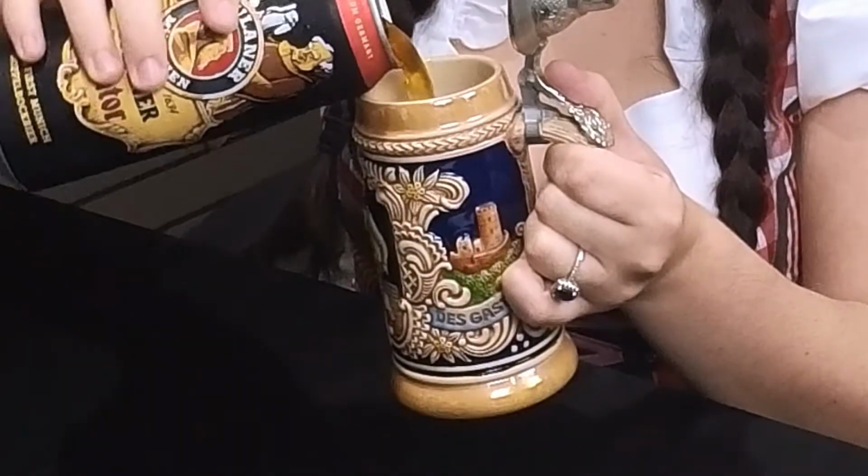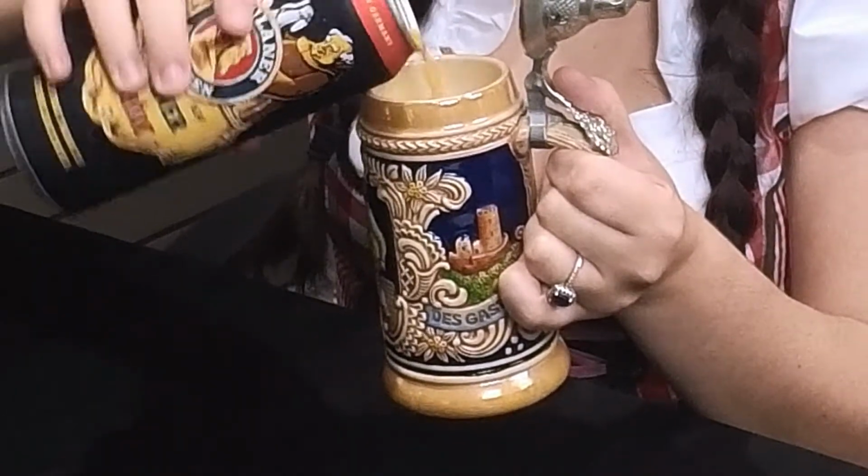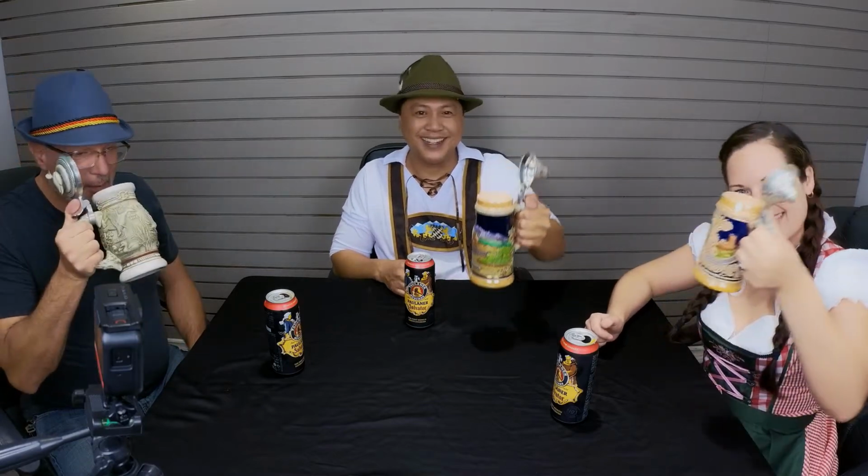A little yeasty, a little malty in there. Let's open these babies up. Looks like we got a toffee tan colored head on this one. Why don't we just take a sip and let's find out what this is all about. Cheers. Cheers, guys. And cheers, everybody.